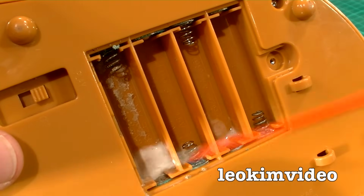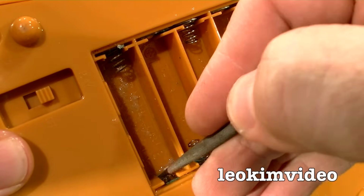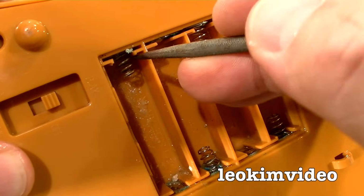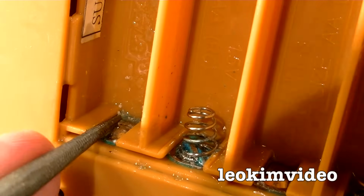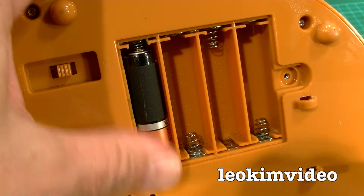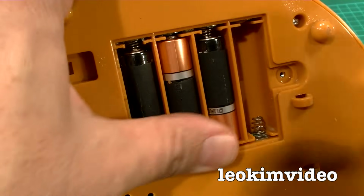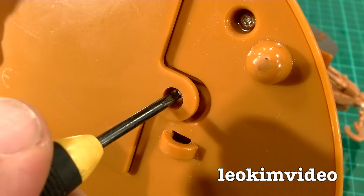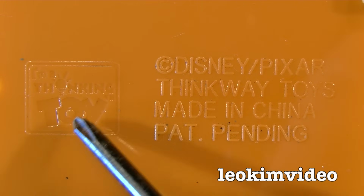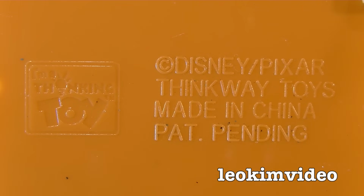Well, obviously what I should have done was taken the batteries out and sorted this out as soon as the toy landed on me. But Lazy Leo is now paying the penalty of leaking batteries. But it looks fairly superficial, the damage here. I might be lucky. Okay, I've done a fairly quick clean. I've covered up the brand name of these batteries because we don't talk brand names, do we? Even if they're copper top batteries. Okay, another one of those shots. While I'm under here, that is the company logo. It looks like Thinkway Toys, copyright Disney Pixar, made in China, but I can't see a year date.